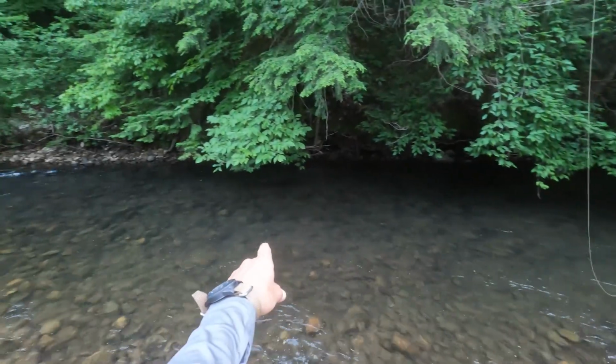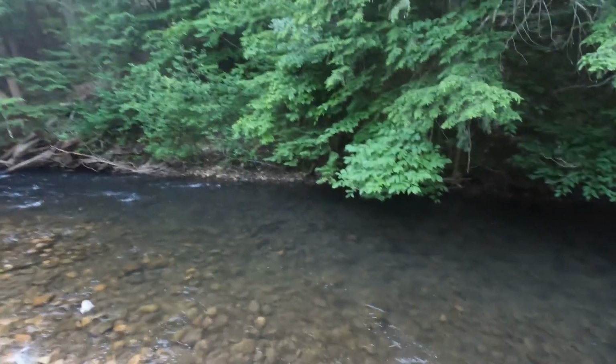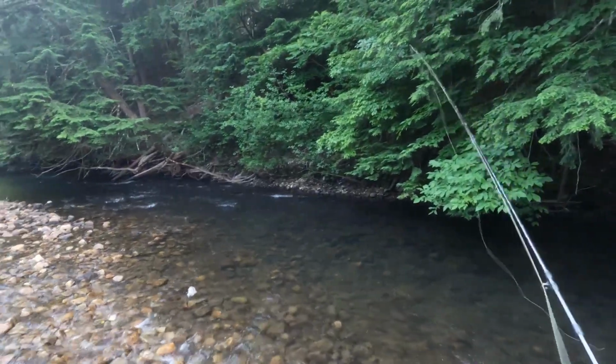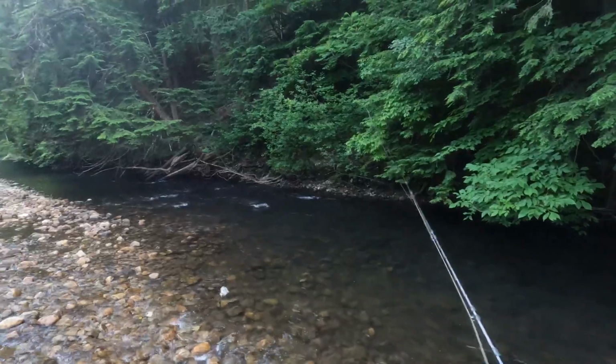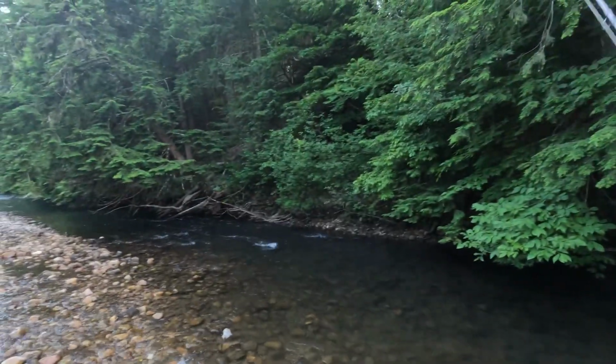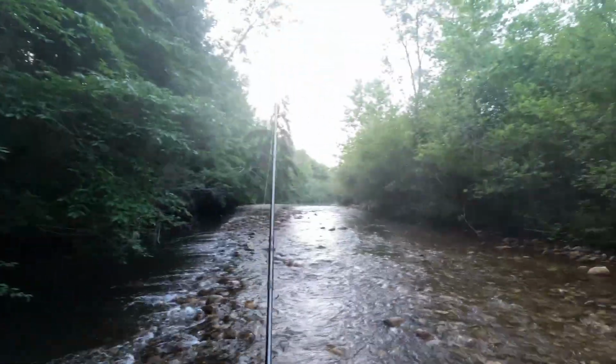What is that? Is that a, oh boy, river otter, I think. I don't know if that was a beaver or a river otter. It looked too small to be a beaver. He was cruising. I think that was a river otter. Oh, that's great.